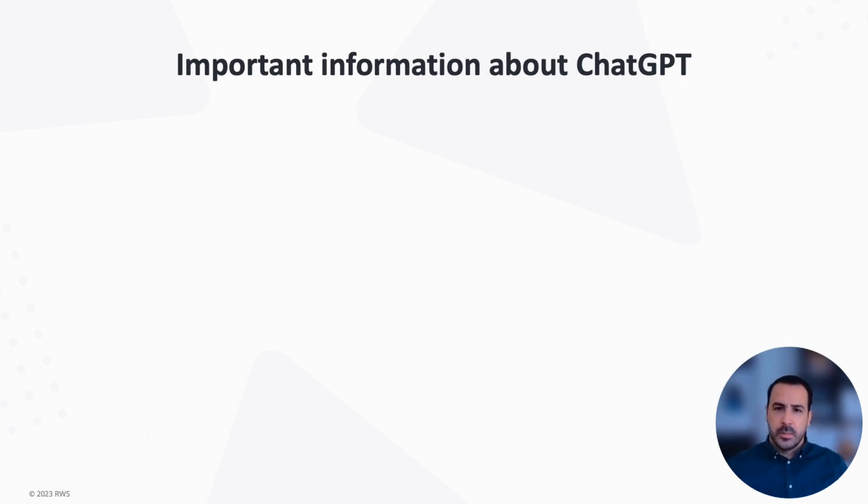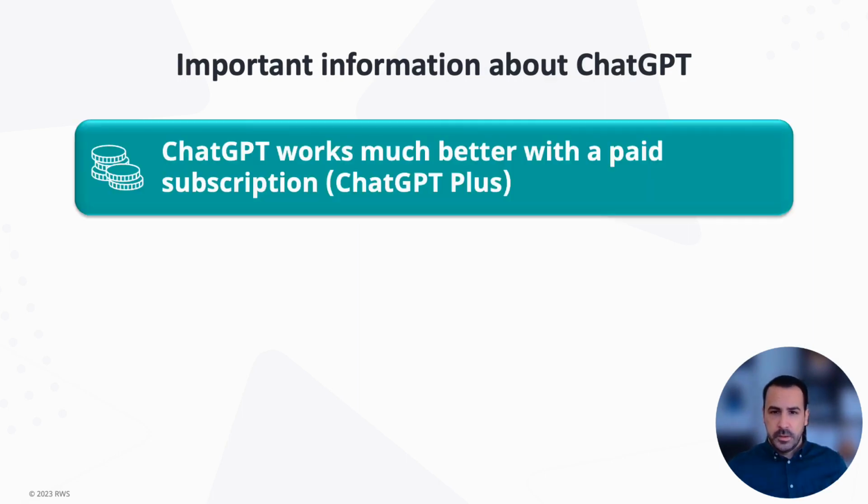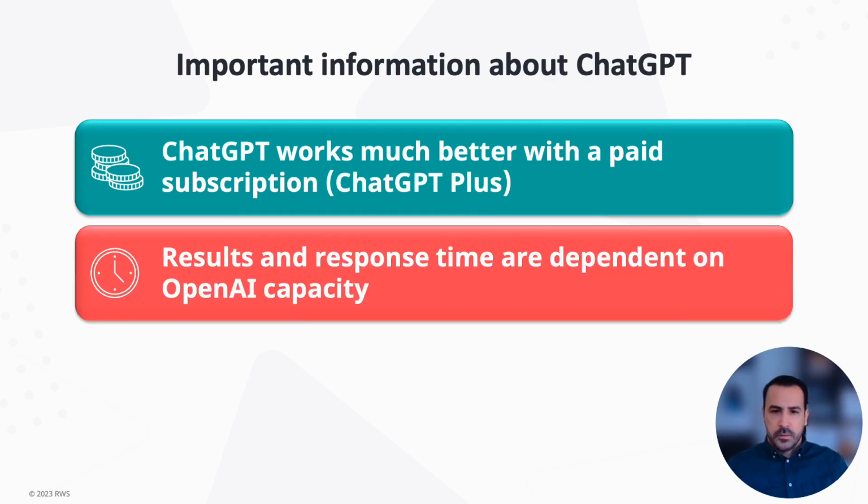Of course, there are also some caveats when you are connecting to a public LLM such as ChatGPT. Firstly, it works much better with a paid subscription, as you will receive availability even when demand is high, a faster response speed, and priority access to new features. Secondly, if you are using the free version, the speed to access the OpenAI models provided via the API can be influenced by the level of traffic at any given time and may vary accordingly, resulting in potential fluctuations in performance or, in the worst case, no response at all. So if you want to efficiently, regularly use this, we recommend that you use a paid subscription.